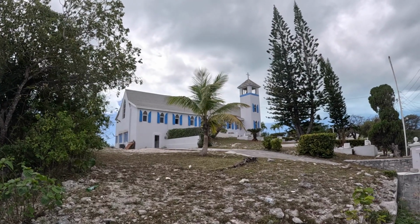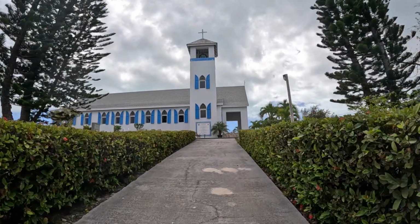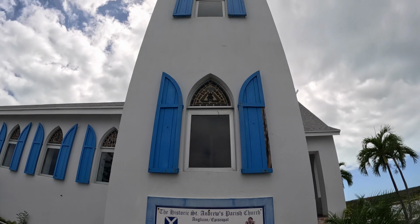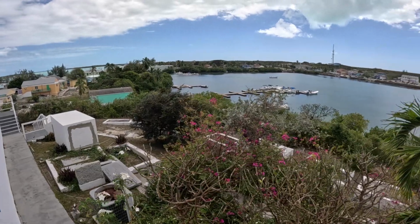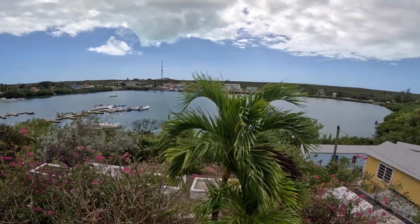After breakfast, a walk up to the top of the hill to the St Andrew's Parish Church, which was established on Christmas Day in 1802. It must have seen quite a change over the last 222 years, and I'm pretty sure this isn't the original building, but the view is timeless.